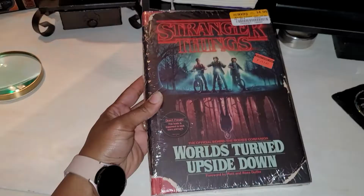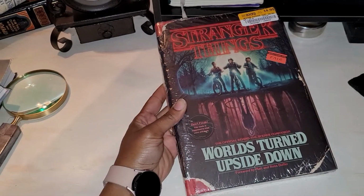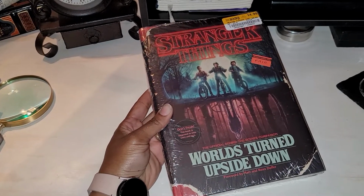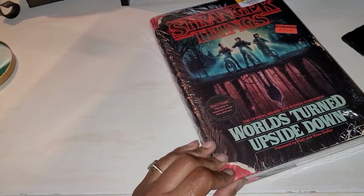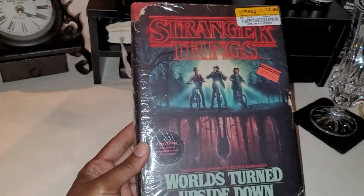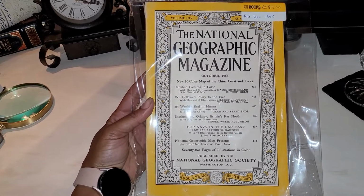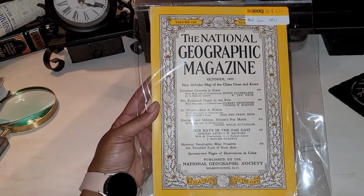cover illustration. So another one I picked up was Stranger Things, and I love how they make their things look vintage. This is a brand new book, but the cover of the book is made to look old and worn, and I just like the story of Stranger Things. Awesome, beautiful book.